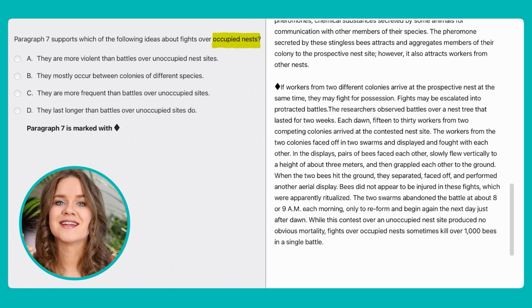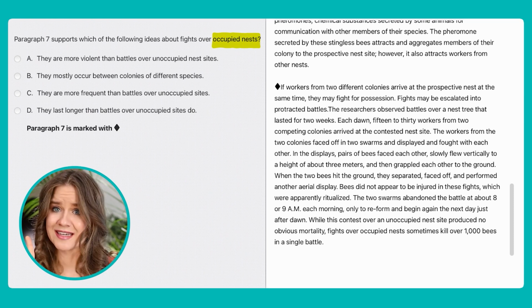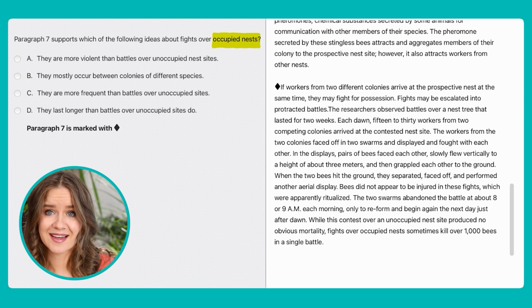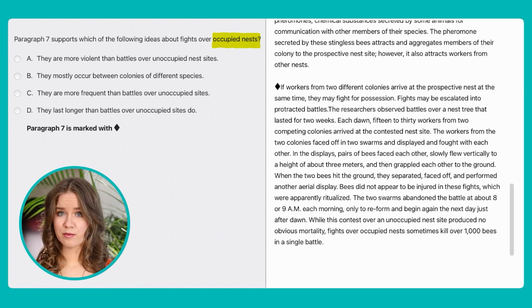It's occupied nests. Then I scan the paragraph, not read it, but scan it, and try to find the word occupied. How do I know I'm going to find that word? Well, if you take a quick look at the answer choices, you'll see that many of them mention occupied and unoccupied nests, which means that the contrast between the two should be made in the paragraph. I find both mentioned at the very end of the paragraph.